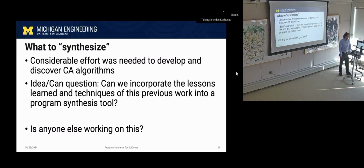All right, so what are we trying to synthesize? What is the knowledge contained in 10 to 20 years and a dozen PhDs of how to do this? That was considerable effort. I can also point to the recently completed major program in the Department of Energy, the Exascale Computing Project. It was basically 40 to 50 science teams in computational science taking their algorithms that run fast on a CPU and figuring out how to make them run fast on a GPU. And that was like 10 years and $1 billion or something.